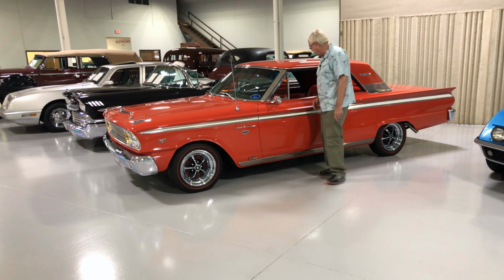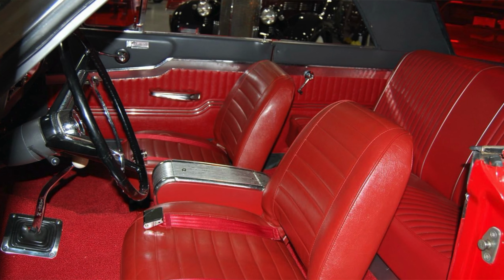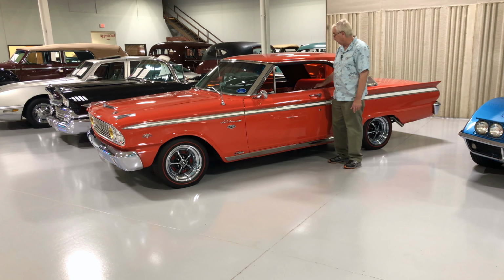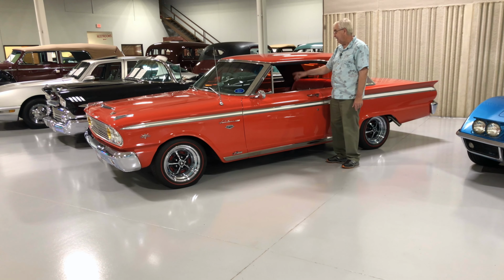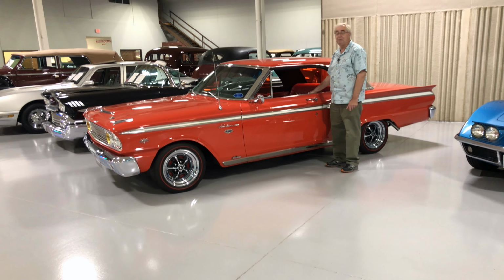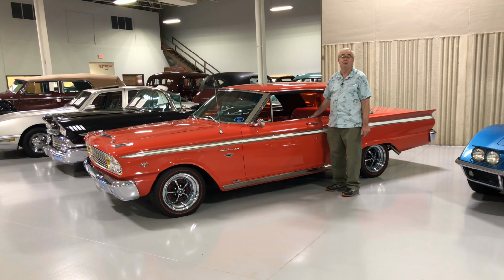This particular car does have the Sports Edition interior. It is a hard top, as you can see right here. The Sports Edition was added; it was not the way the car came, but this has the bucket seats and the little center console. Of course, it probably started with a shifter on the column, but now it has been moved to the floor. So it's got a 3-speed on the floor, and it seems to shift and drive really nice.